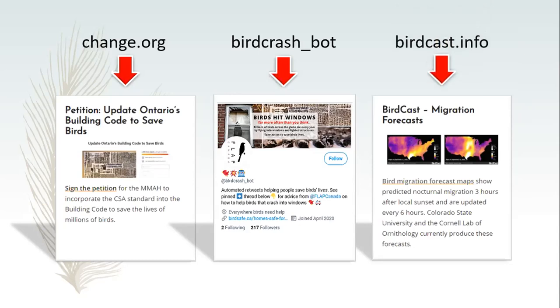And you are probably aware of this, but BirdCast is now a very popular tool for monitoring bird migration. We use this tool to help us prepare for what will inevitably be a busy day the next day, so that we're more prepared with the volunteers to be on the street.